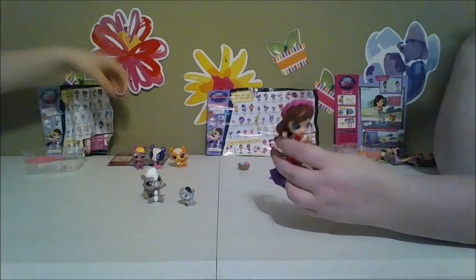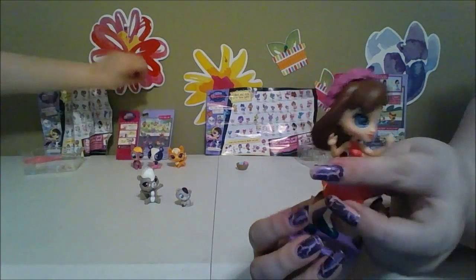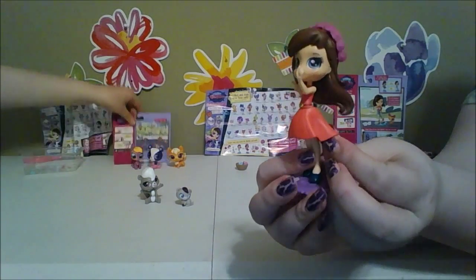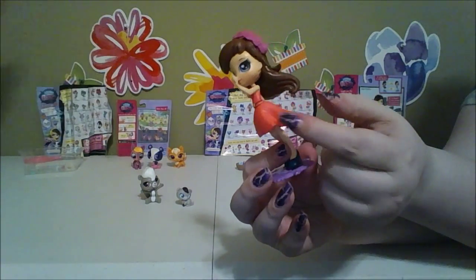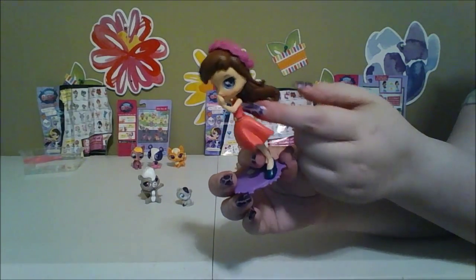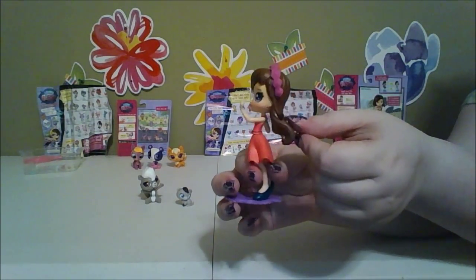I want to show you. Blythe is all windswept, and the neatest thing really is the skirt. It's very flowy and moves like she's in the wind here, and her hair is like wind blown.